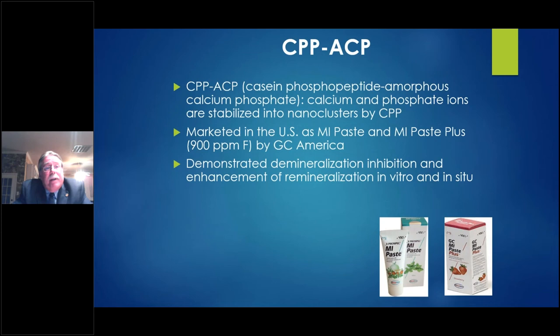And I talk to our residents a lot about this. If your saliva is supersaturated in calcium phosphate, can you supersaturate it? No. What happens? Everything mineralizes, right? It chelates and drops to the floor of the mouth. And in fact, that is what happens with MI Paste. So then they came out with MI Paste Plus. MI Paste Plus has all that great calcium that's in MI Paste, but they added 900 parts per million fluoride.